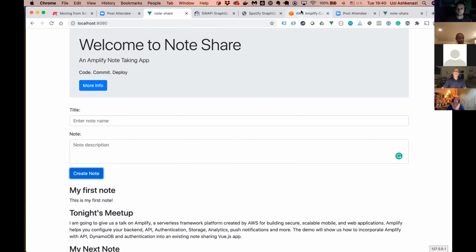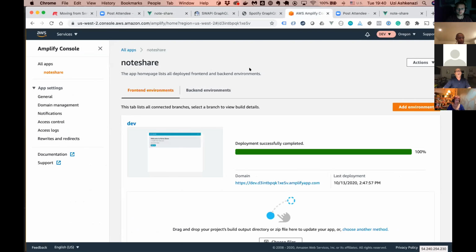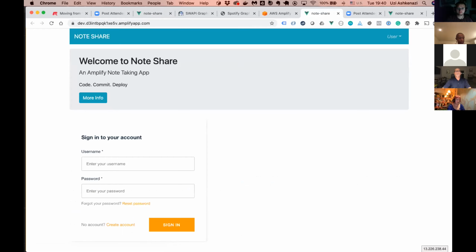Wait, just because you're running this locally, is it actually going to the server right now? It's actually going to the server. This actually gets stored on the server, and this is the environment that gets created on the server. There's a front end and a back end. So if I go into, so this is the actual live app.